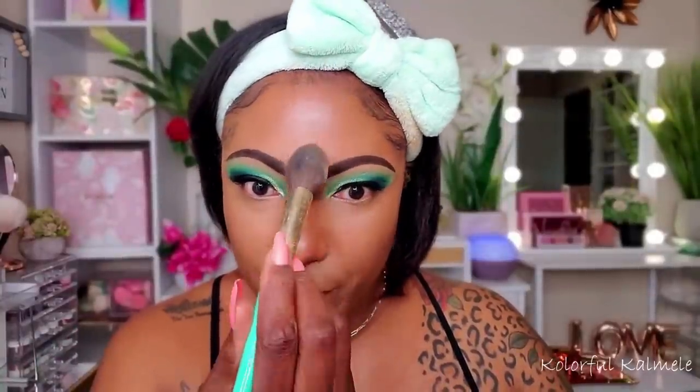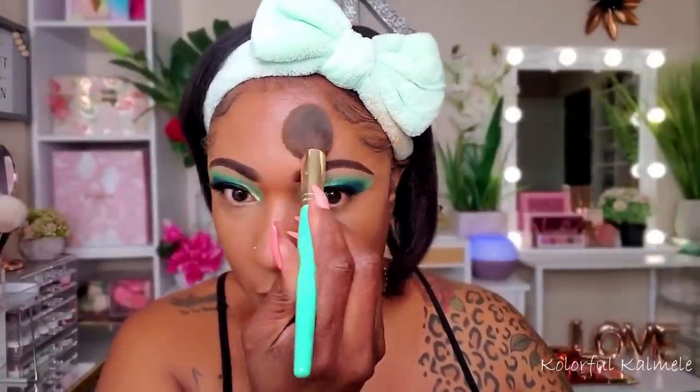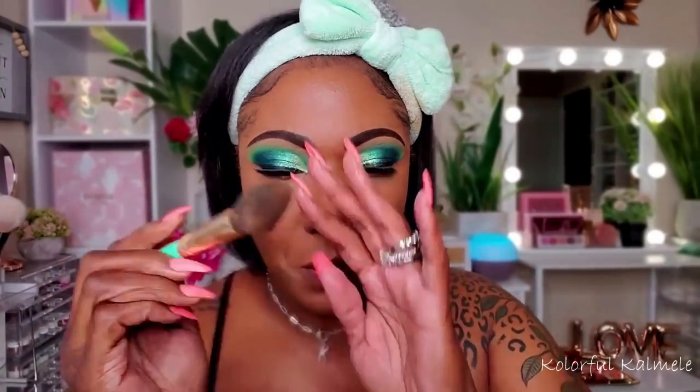I find that although I do like applying with the sponge, sometimes it can just be a little bit too much powder for me and my old under eye area. So if I go in with a brush, I can control the amount of powder that lays down a little bit better. And I love this shape of brush because I can apply the powder exactly where I want it to be, since it has a little pointed tip.